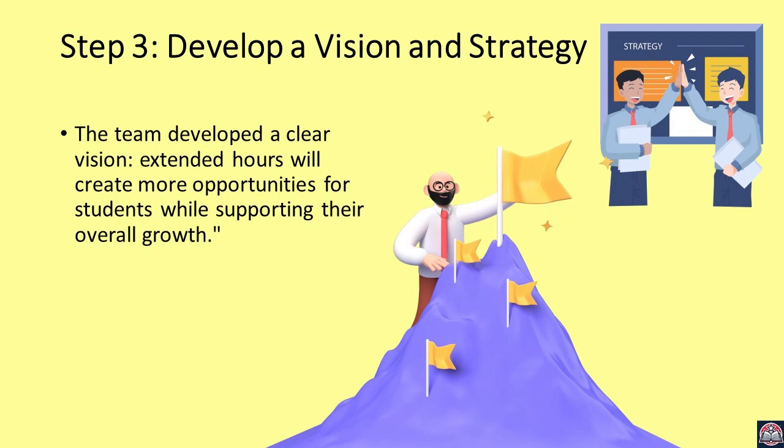In step 3, the team developed a clear vision. Extended hours will create more opportunities for students while supporting their overall growth. A roadmap was created covering timetable adjustments, staffing plans, and facility readiness, all finalized by week 4.